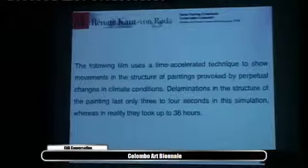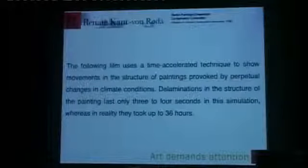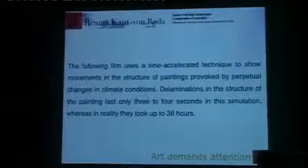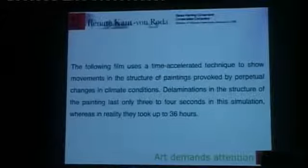The following film uses a time-accelerated technique to show movements in the structure of paintings provoked by perpetual changes in climate conditions. Delaminations in the structure of the painting last only 3 to 4 seconds in the simulation, whereas in reality they took up to 36 hours. Let's have a dramatic peek at an insider's view how, in this span of time, aging takes place.